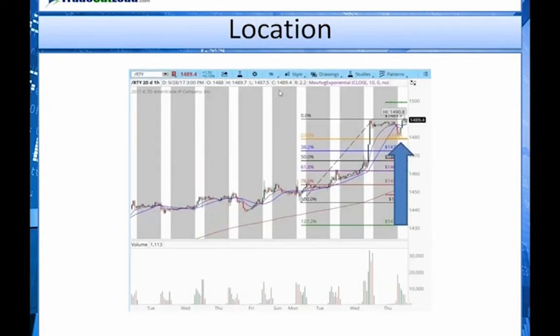Okay, let's take a look at Russell. The power of technical analysis. This was a buy right here at 1480. We did mention it in our pre-market game plan. Take a look. 1480, boom.